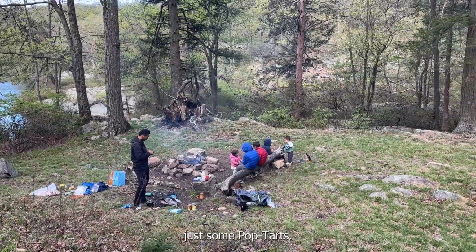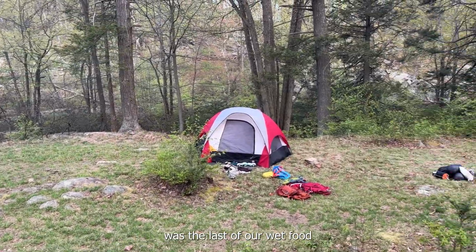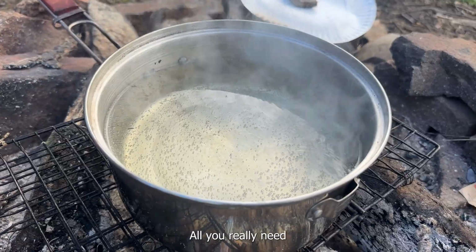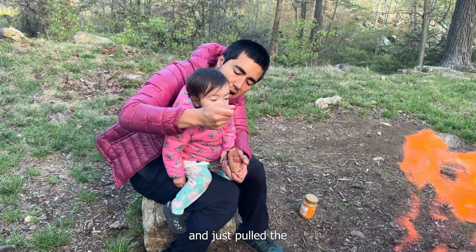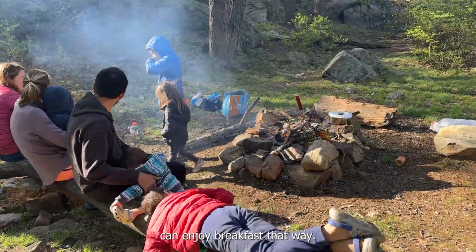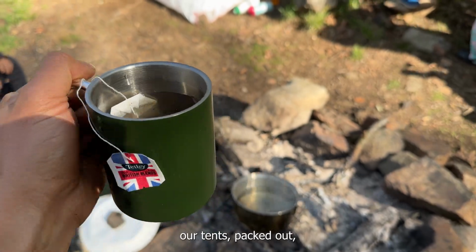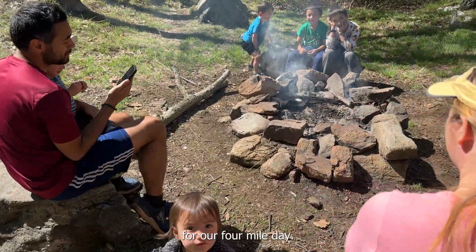So breakfast was really just some Pop-Tarts. We had some remaining hash browns, which I think was the last of our wet food. And then just oatmeal. Oatmeal packs pretty nicely. All you really need is hot water. So we just boiled up that water and poured the oatmeal into those packets, and everyone could enjoy breakfast that way. After breakfast, we all just relaxed, talked a little bit, broke down our tents, packed out, had some tea, and then headed out for our 4-mile day.